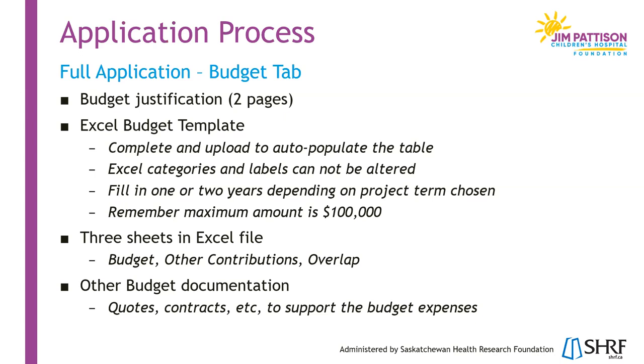There are 3 sheets total in that Excel file, though. So that was the first one, the budget table. There's also the other contributions table that I mentioned, where you list any other resources you have supporting this project. And then the third tab on that Excel file is where you outline the overlap. So this is for other funding you've applied for or obtained that has perceived or actual overlap with this application. And then there is a field to upload any other budget documentation you might have. So quotes, contracts, etc. to support your budget expenses.